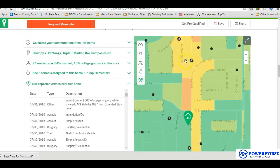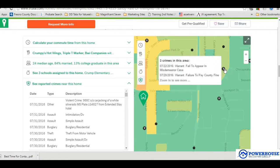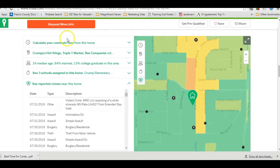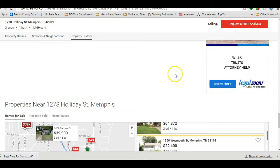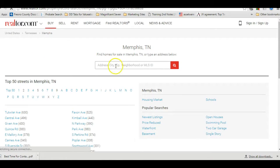Someone broke into a house or broke into a car. So I take a look at all these because I don't want to see massive amounts of drug dealing. I mean, sure, it's going to happen, but I don't want to see any kind of drug dealing, drive-bys, things of that nature, stabbings, rapes. In some of these places, this crime report will tell you that. So let's take a look at Realtor.com and see what they have to say about this particular address.